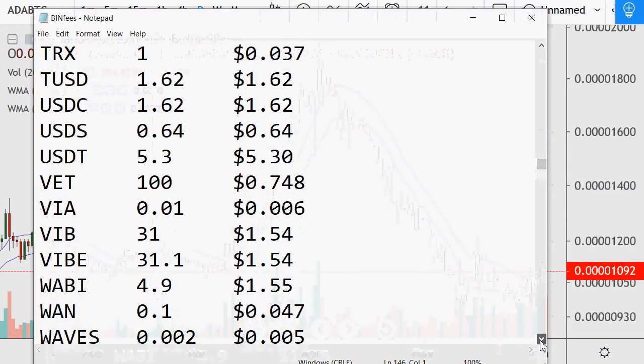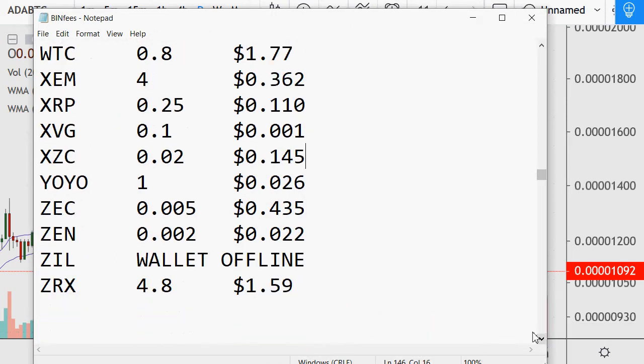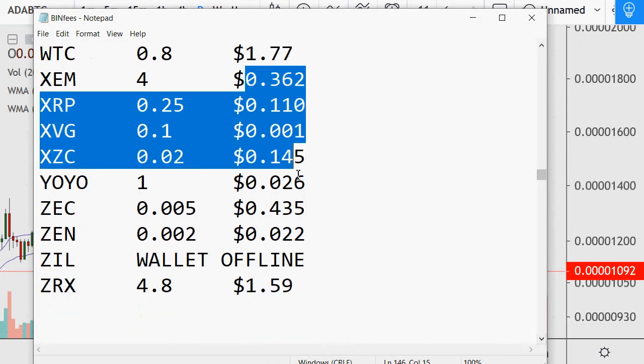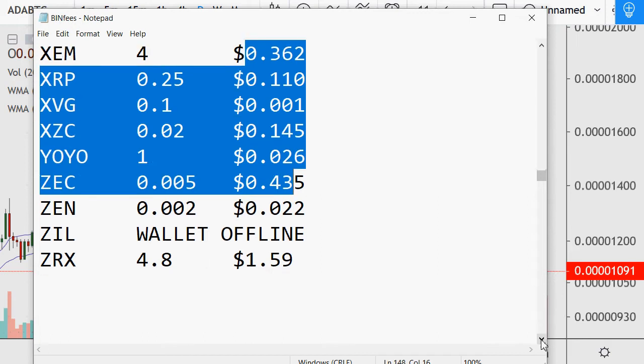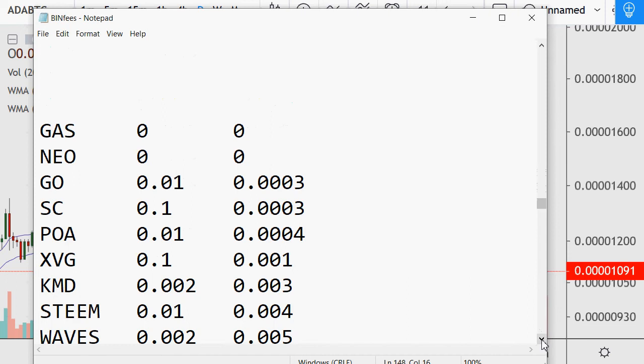So let's just take a look at this list again. But instead of looking at the coins in chronological order, let's look at this price. I've taken off the dollar symbol. So Gas and Neo cost nothing. So these are the cheap coins to send off and on the exchange. So Gas, Neo, the Go coin, which I'm trading, Sia coin, POA, Verge, Komodo, Steem is very cheap.